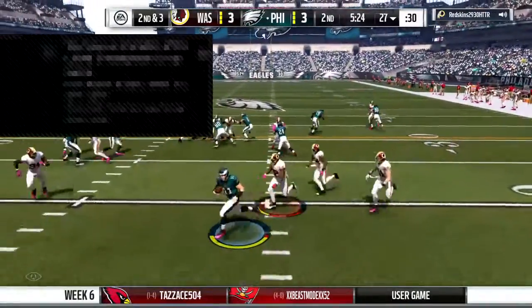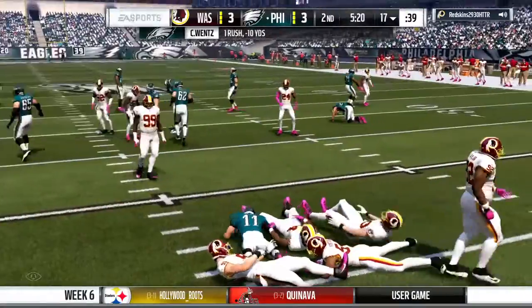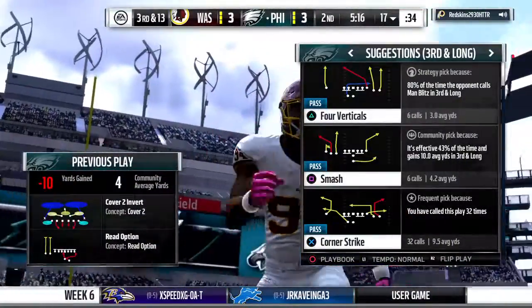Here's the option going right. And he is going to lose yardage here. It's a loss of 10 yards on the play. And that'll make it 3rd and 13.